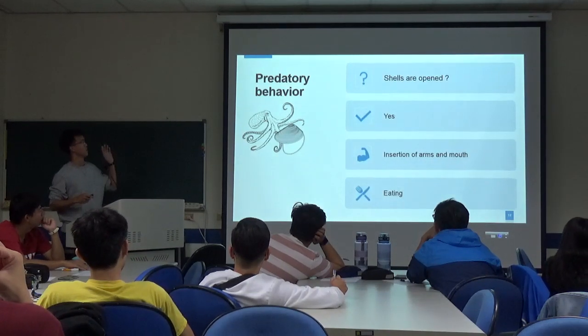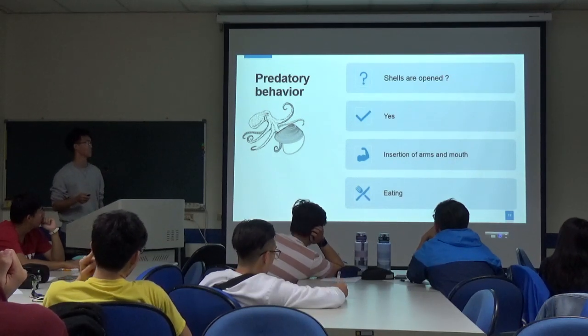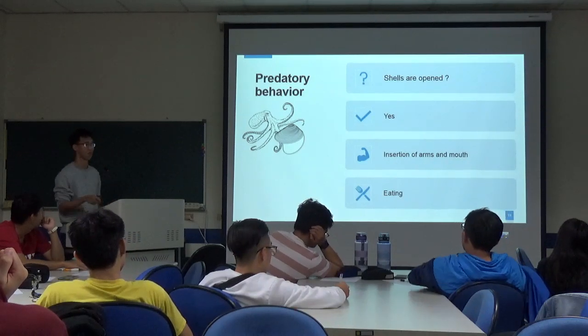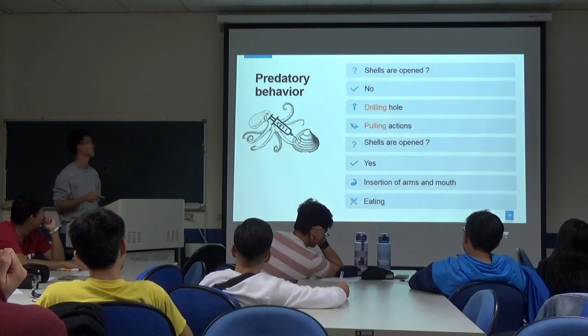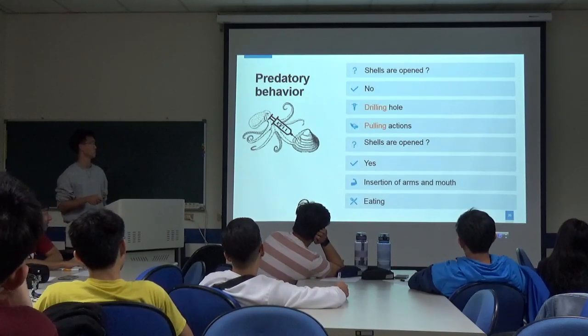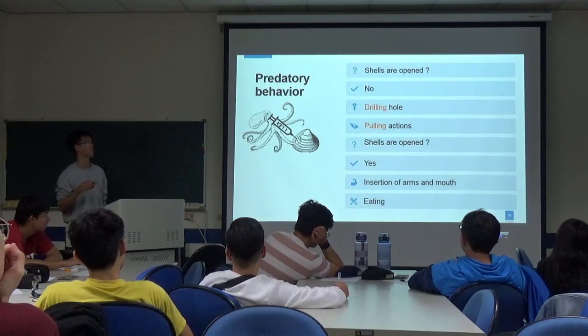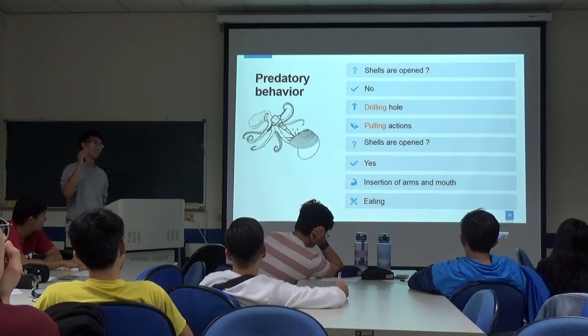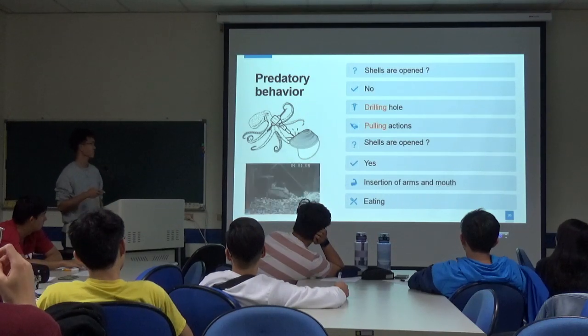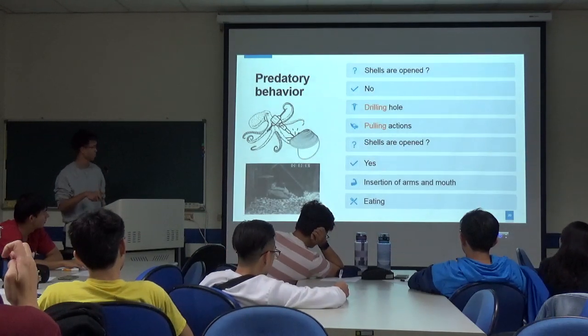As for the predator behavior, first they check whether the shells are open. If yes, they will try to insert their arms and mouth to have their lunch or dinner. Later, if the shells were not open, they will try to drill a hole, and after that, they will try to pull the shells apart and start to have their meal. And this is the picture from the paper.